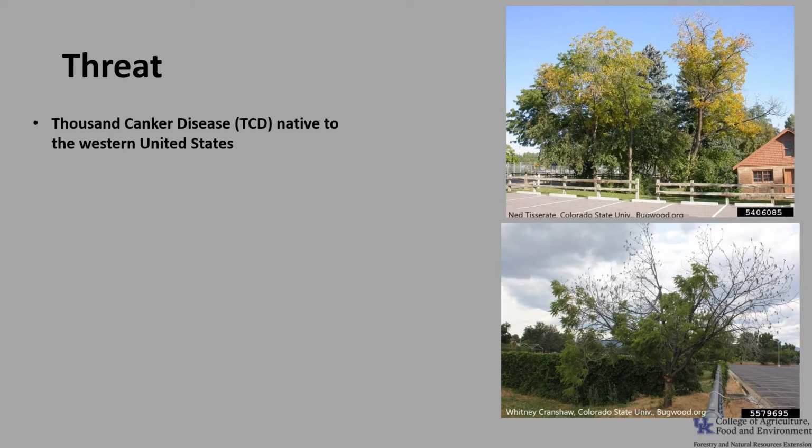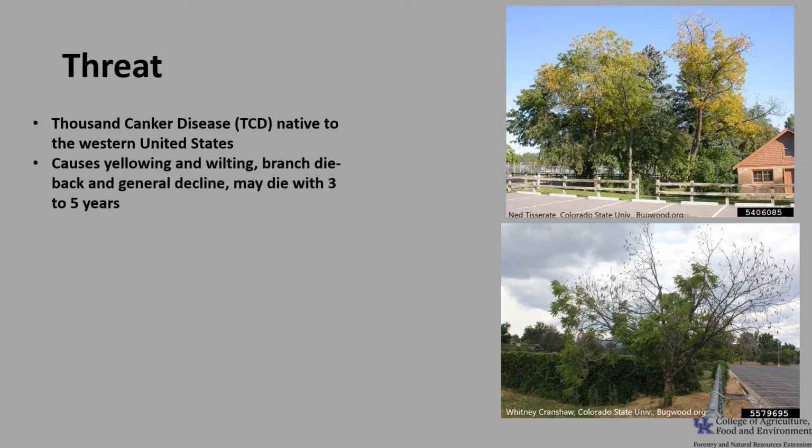Thousand canker disease is a threat to black walnut. It's a disease complex that's native to the western United States, but it's spread east. The disease causes leaf yellowing and wilting, branch dieback, and general decline, and once a tree starts showing symptoms, it may die within 3 to 5 years.